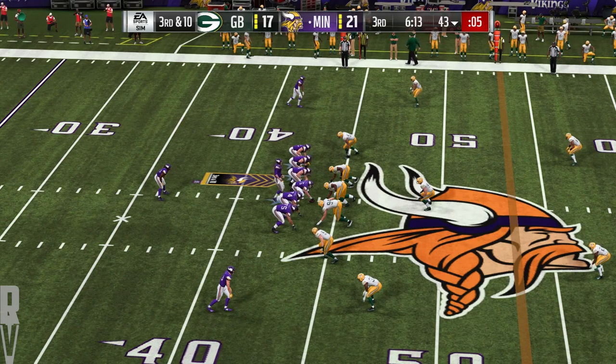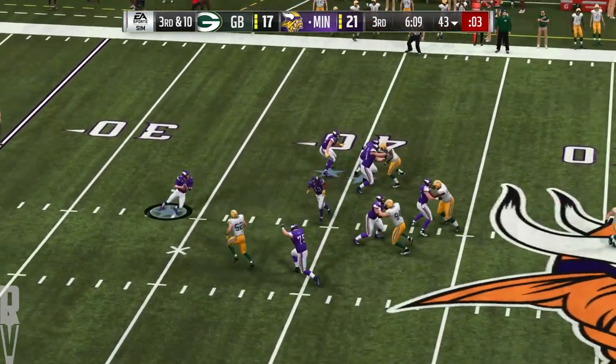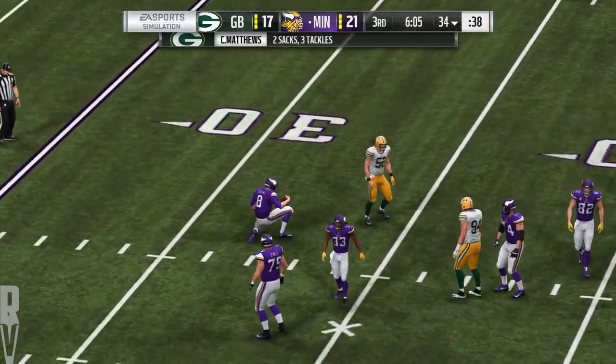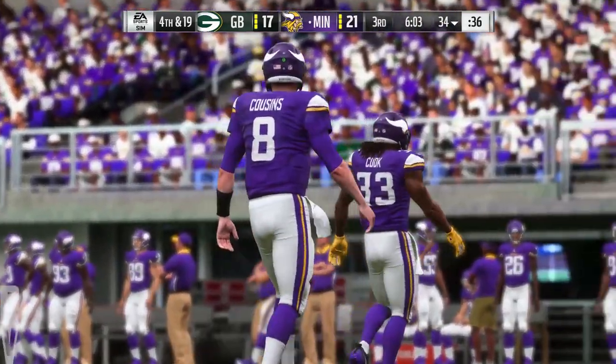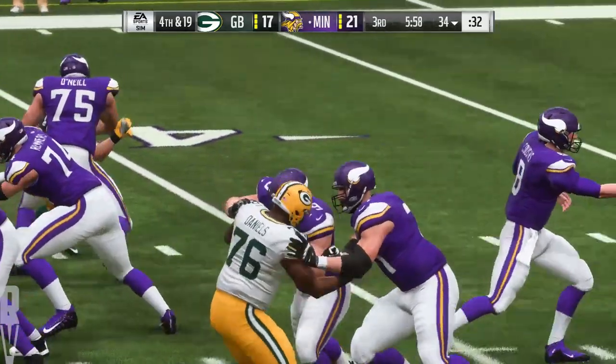Big play coming up. Here's third and 10. I would expect to see some pressure here. And the blitz does come. And the pressure too much that time as Cousins goes down. Clay Matthews in there to get him for his second sack of the night.